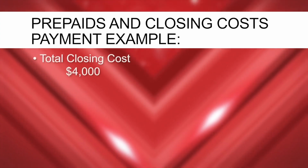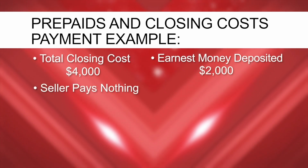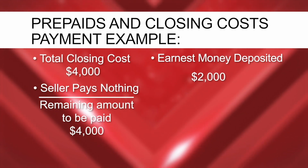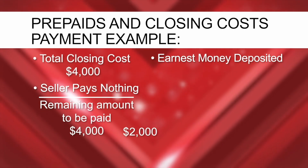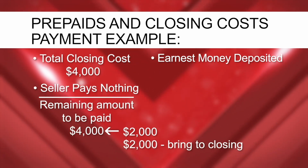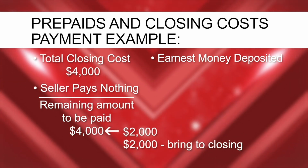If in that same example, the seller was paying all $4,000 in closing costs, none of your earnest money would be needed, so you'd get back the entire $2,000 on closing day. Now, if the seller isn't paying any of the closing costs and we're still at the lower rate option with no lender credit, then your entire $2,000 of earnest money would have to be applied towards these costs, and you'd have to bring an additional $2,000 on closing day to cover the remaining closing costs and prepaid items. I hope that clears up when you would get some, all, or none of your earnest money back, because it all depends on who's paying the closing costs.